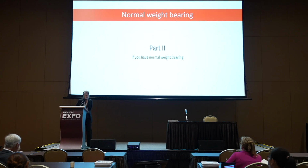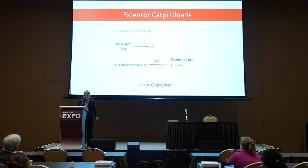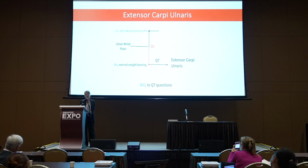So, next part is people that have normal weight bearing. And we see this a lot. There are injuries to the ECU, and we know about those, are tendon injuries. These people have normal weight-bearing tolerance, period. But if they have a TFCC tear, the longer they have it, the more severe it is, you're going to find the ECU starts to bark.